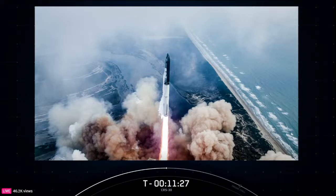Super Heavy completed its 2nd full-duration ascent burn, the 2nd successful hot stage separation, a successful flip maneuver, and this time made it through the boost back burn and attempted its first ever landing burn.